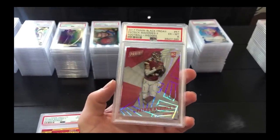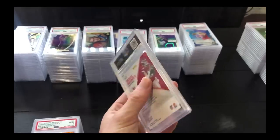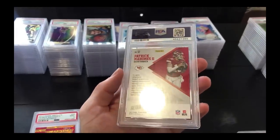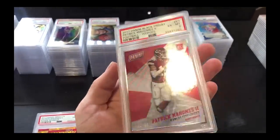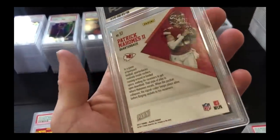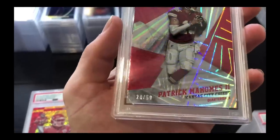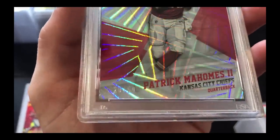Yep, so rare stuff sells, I'm a big believer in that. So this is a Black Friday Wedges card. And this, I believe, is... thought it was serial numbered. Is it not serial numbered? Oh, yeah, it is numbered. Okay, 50, right there. I can see it.